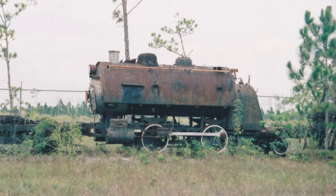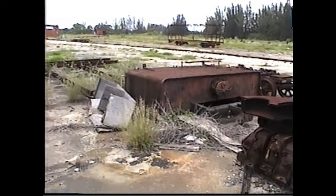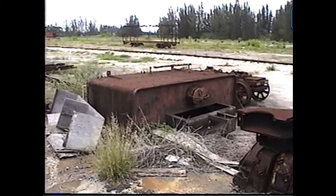The locomotive sadly continued to deteriorate outside in the Florida weather and was eventually donated to the Gold Coast Railroad Museum, where she unfortunately deteriorated even further. The cab rusted to nothing salvageable and the fuel tank sat on the ground rusting.